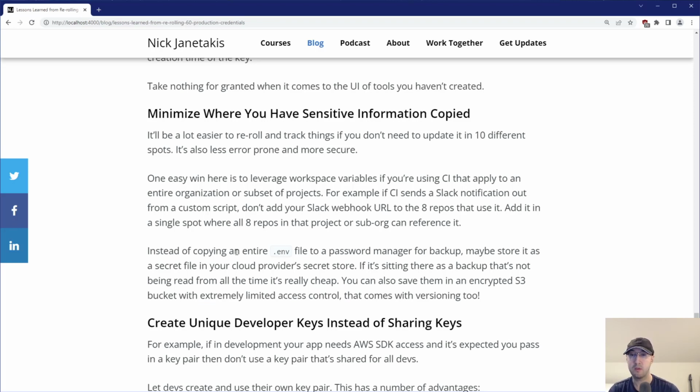But that's a really good spot to just have a backup of all of your secrets, because you don't just want them sitting maybe on your dev box or something. Maybe you don't have those in CI, whatever. You get the idea there.